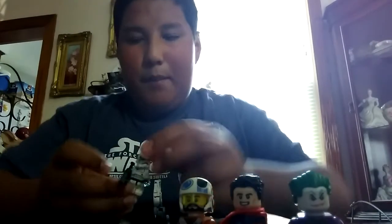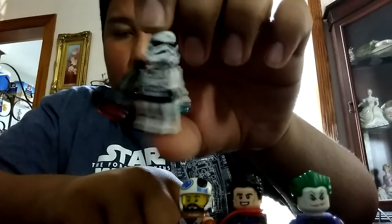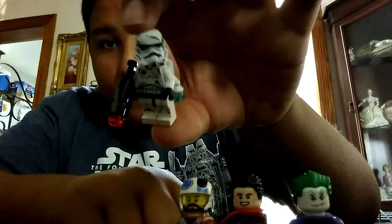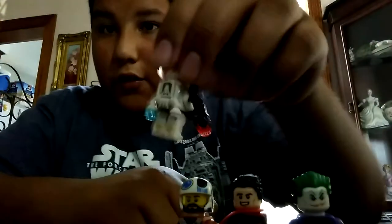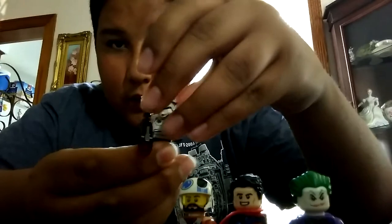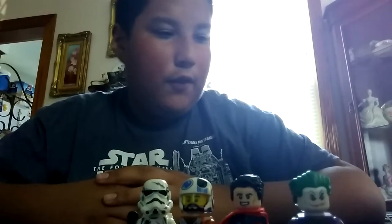Next off is the battle damaged Stormtrooper who came in the Imperial Battle Pack, which was based off the video game Star Wars Battlefront. Not the old one, the really crappy remake from EA Games. And he comes with a stud shooter, a jetpack. Damn it, one of the studs fell off. I'll have to look for that later. And his face is just that generic clone trooper/stormtrooper head they've been using for the last 6 years. And there we go. So these are our four so far.